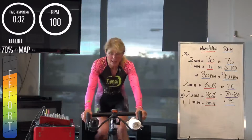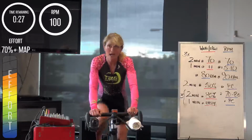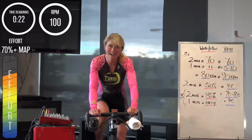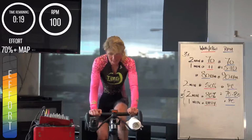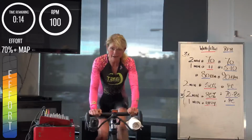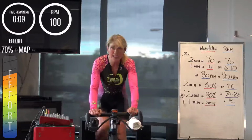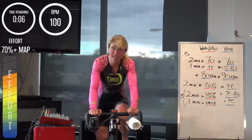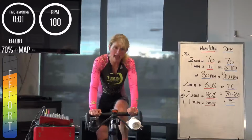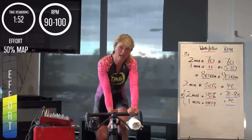Going with this move. Halfway there, 30 seconds. Awesome job, guys, come on. All the way, everyone. Committed to this push. One little break, then our final 3 efforts. Focus on this right now. Past our imaginary finish line. Come on, you got it. Okay, 3, 2, 1, and bring it back to 50%, not all the way down. Recover, recover. 50%.